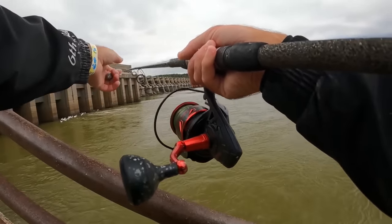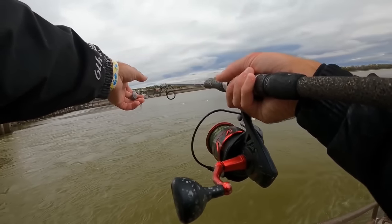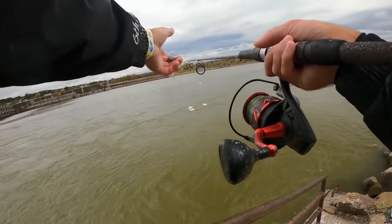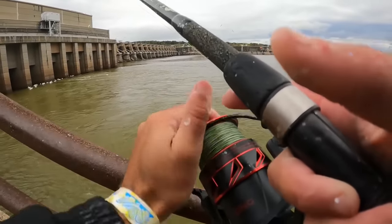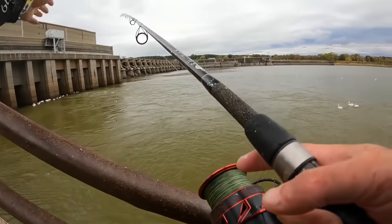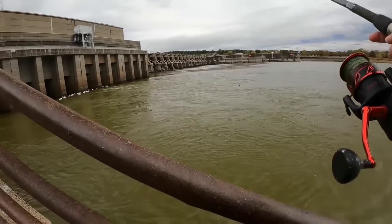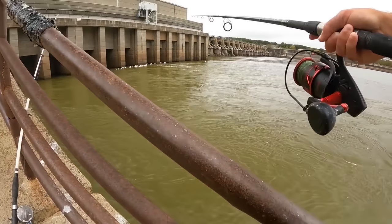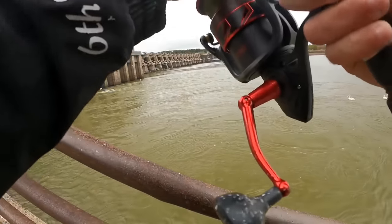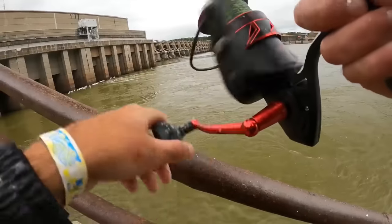I'm casting at a 45 degree angle up into the current, and I'm basically letting it drift all the way down to almost a 45 degree angle back that way, like a 10 to 2 kind of pattern. But honestly, I'm really doing more of a 10 to noon, as when I get down here there's more rocks and more snags, and I haven't been getting as many bites. So really, casting it up at 10 o'clock, giving it some slack to let it power through that fast current and get down on the bottom.